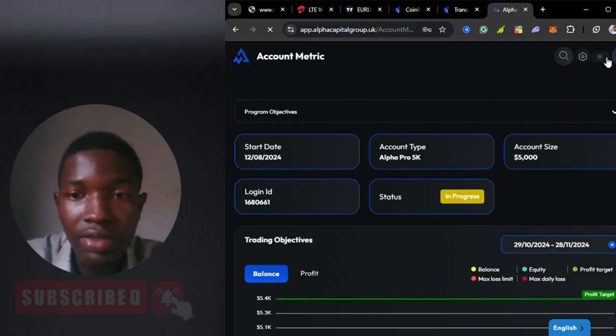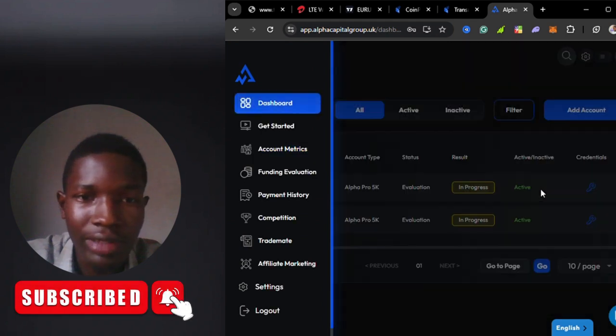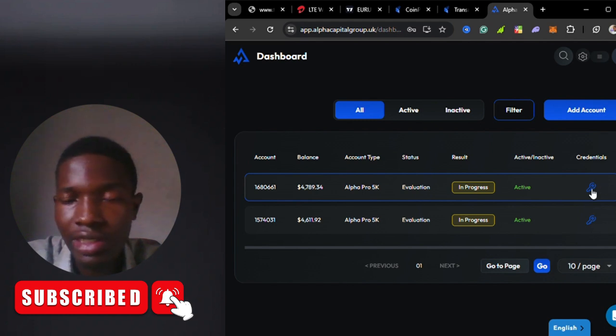Once your payment is confirmed, you can just come back to the dashboard. You click here, then you click on dashboard. Once you click on dashboard, you will see your account here. You can see these are the accounts I have. Then you just have to click on credentials. Then you see your credentials. You take it to your MT5 login and start trading.